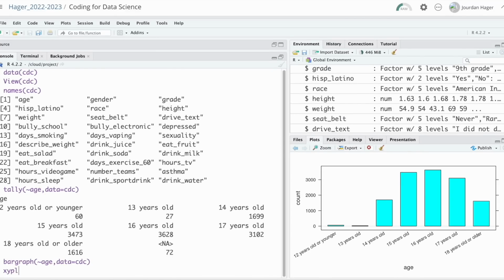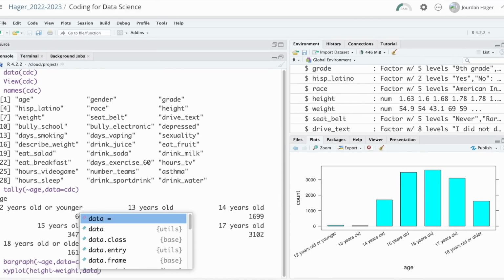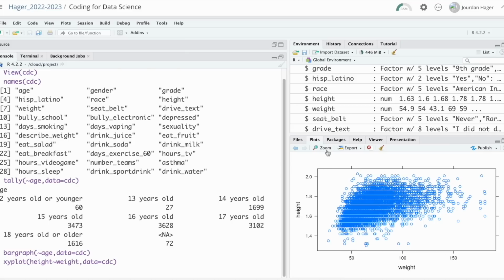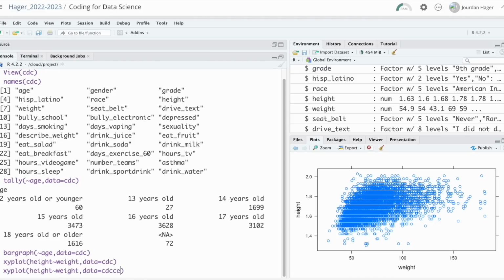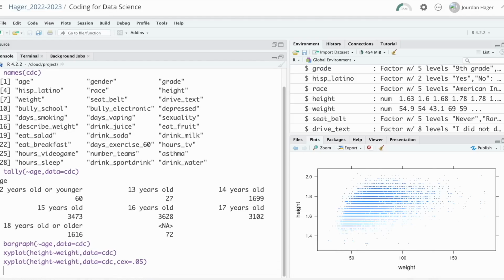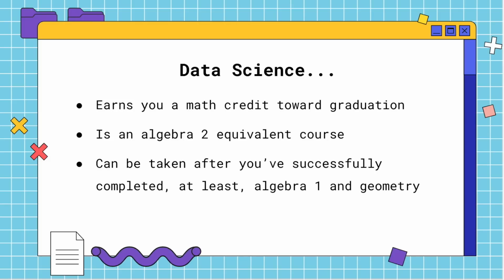This class is designed to introduce students to exciting opportunities available at the intersection of data analysis, computing, and mathematics through fun and hands-on activities. It focuses on practical applications of data analysis, so if you take this class, you will walk away with concrete and applicable skills. You will learn to find and communicate meaning in data and to think critically about arguments based on data. This course is considered an Algebra 2 equivalent, so as long as you've completed Algebra 1 and Geometry, you are eligible to sign up.